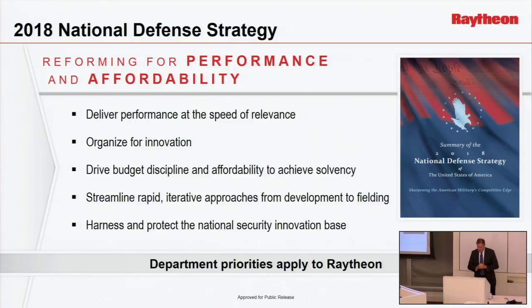So what does he emphasize? He talks about delivering performance at the speed of relevance. There's a tendency to always want to make things a little bit better, to get a perfect solution. It doesn't do any good to have a perfect solution if you're late to the fight. So the Secretary has really emphasized you've got to do things on a faster tempo. It's better to have an 80% solution out there the warfighter can use than trying to optimize it. Organize for innovation. That's both within the department and externally with their customers. So Defense Innovation Unit used to be called Defense Innovation Unit Experimental. Now it's a permanent entity, to work with commercial vendors, suppliers, and pull that into the department.